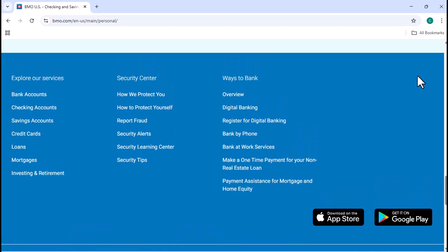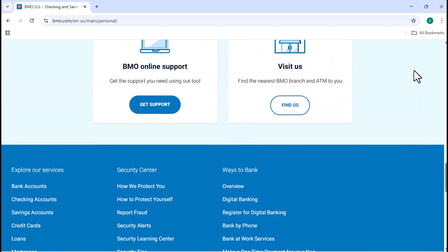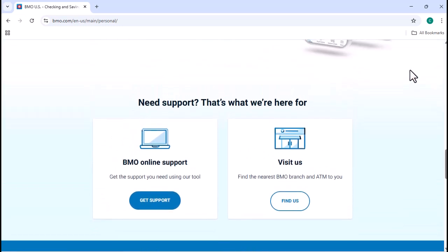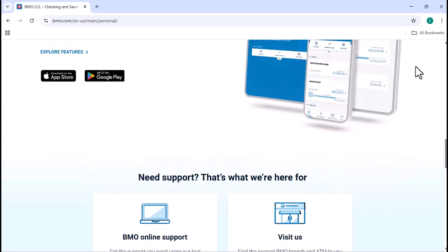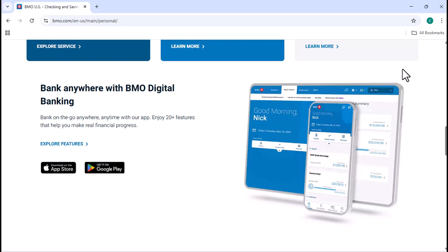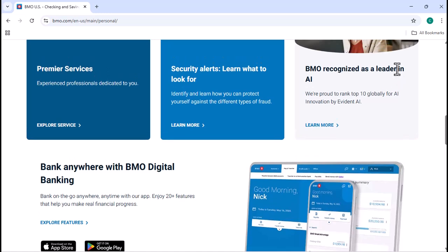Now, circling back to our main question, how do you actually open a BMO bank account? The good news is that BMO offers multiple avenues to get started, catering to different preferences and circumstances. You can choose to open an account online, visit a branch in person, or even explore the option of doing it over the phone in some cases. We'll break down each of these methods step by step. Let's start with the online application process, as this is often the most convenient option for many.